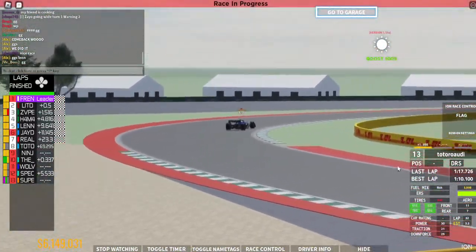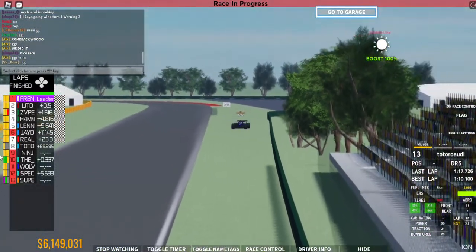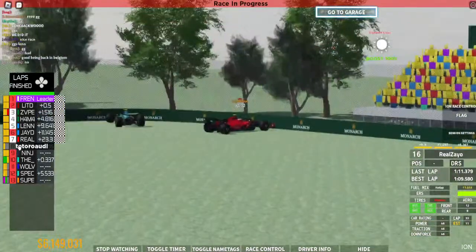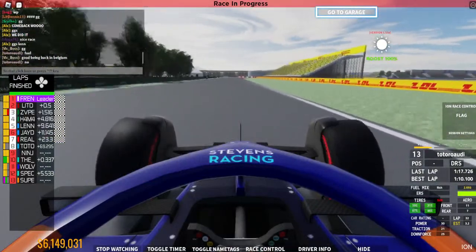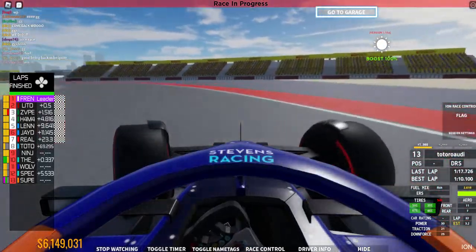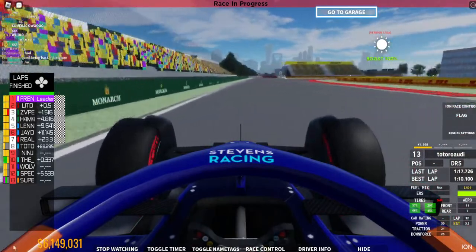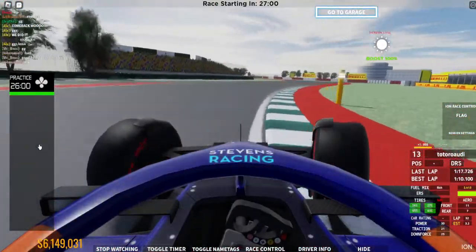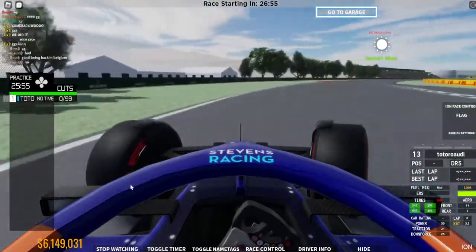Got about a sector to go as he slides out at the corner, and this is not a classified finish, surely. He's not even going full throttle at this point. His tyres are dead, to be fair. His tyres are just absolutely shot. Look at him, and he won't finish the race. That is it. The win for Friend.